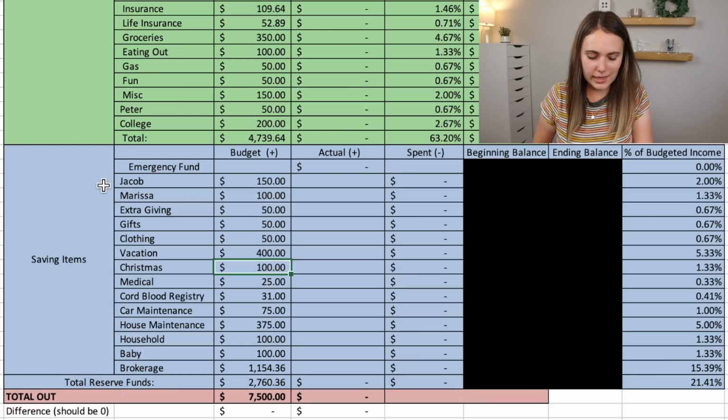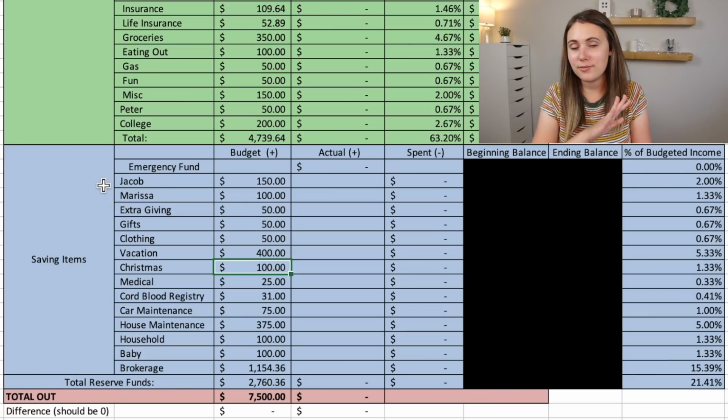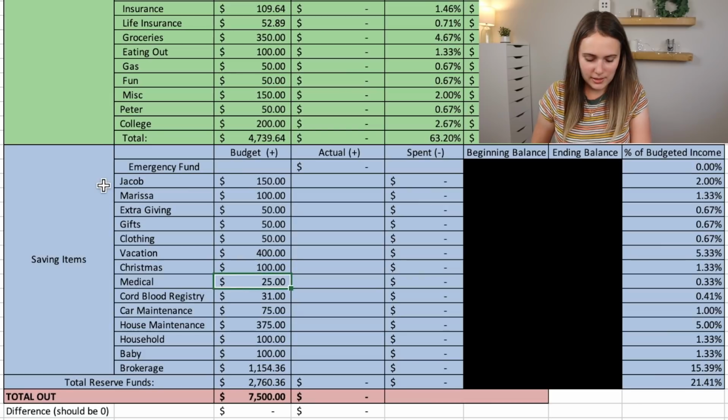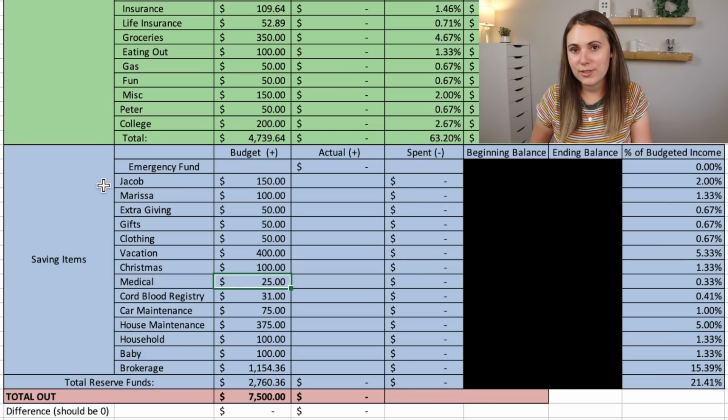Next we have Christmas at $100 each month. We save this throughout the year. That way when December rolls around, we have the money set aside in our Christmas sinking fund ready to be spent on Christmas related expenses. Then we have medical at $25 a month.